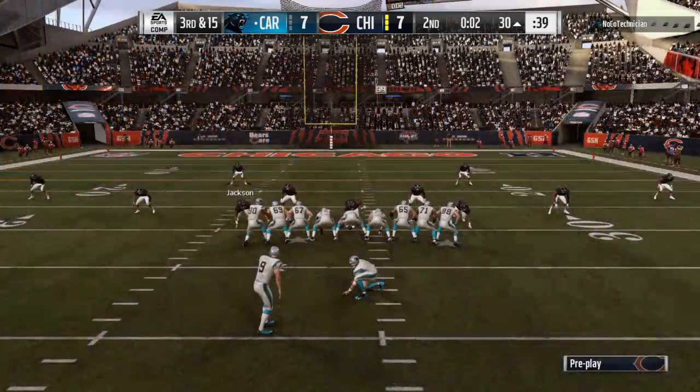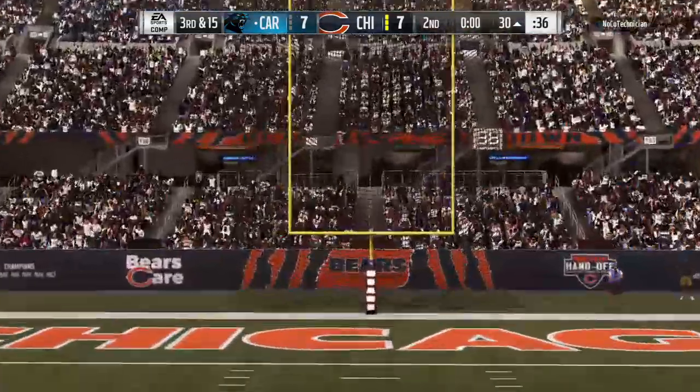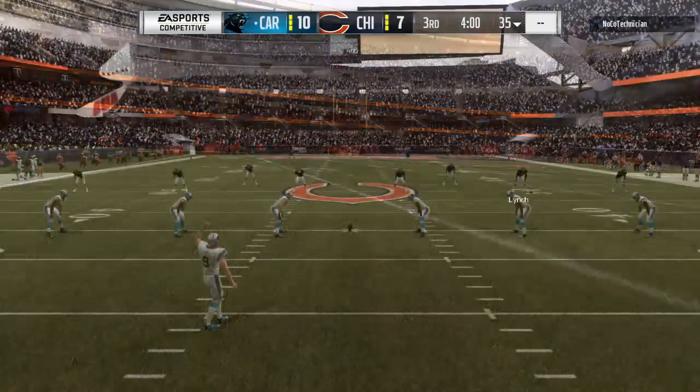So with 2 ticks left here in the half, on is the field goal unit. This will be spotted at the 37, so it's a 47-yard attempt. And Gano's kick is right through. There you have it. Halftime quickly over. Third quarter, here we go.